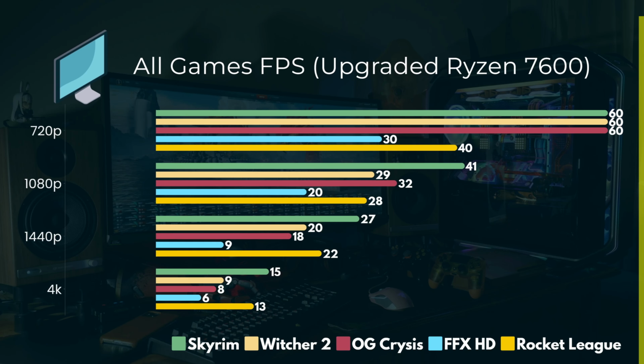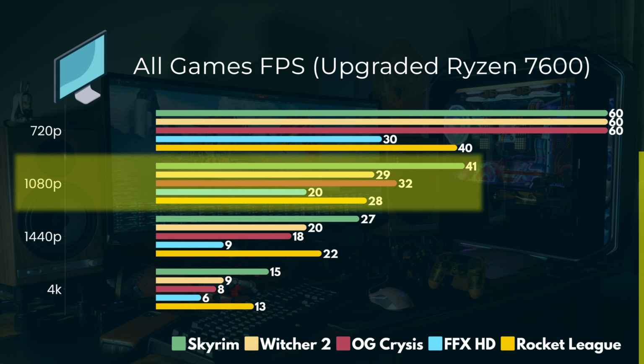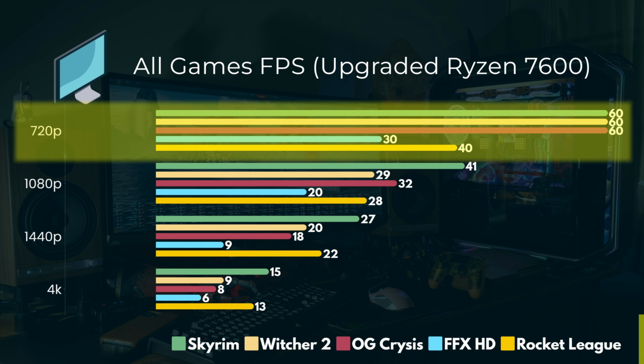Now if we look at the overall results, they are a lot better than what we had previously with the old system. So 4K is still not playable, but 1440p starts to become playable in something like Skyrim. 1080p is then playable on pretty much every game other than Final Fantasy HD. And again, because we don't have a graphics card, I'm looking at 30 FPS as being my goal here, and not 60 FPS. But if you did want 60 FPS rates, then 720p would be achievable in a few of the games I looked at. So actually, fairly impressive. So I think we've pushed things as far as we can.